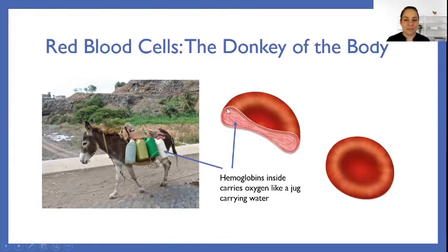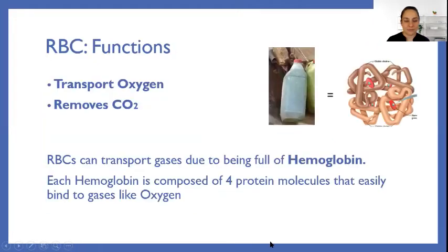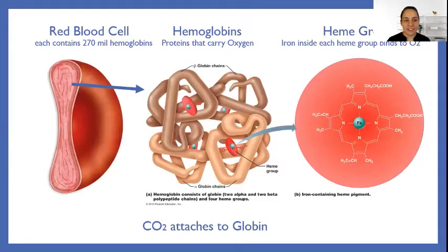Inside of each red blood cell, we have millions of tiny proteins called hemoglobins. Now, a hemoglobin is a lot like one of these jugs on the donkey's pack. It's carrying inside of it the gases. Your red blood cells function by transporting oxygen and removing carbon dioxide. They're using that small hemoglobin protein to do both of these things. In your red blood cell, we have around 270 million hemoglobin proteins, so it is just packed full of them.